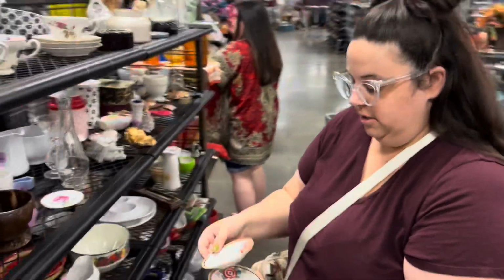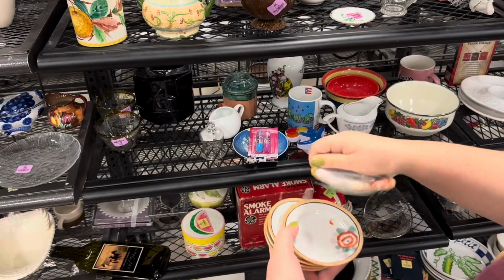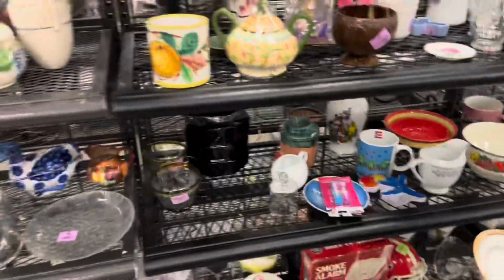Stephanie, what'd you find? I found some lusterware littles. I think they could be like a little salt dish. Oh, nice. They're all pretty. Oh, they're really pretty. A lot of littles here.